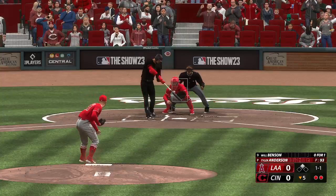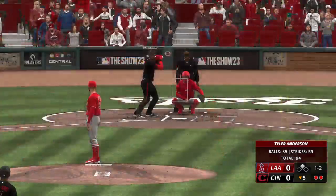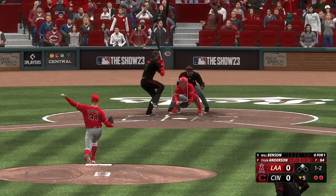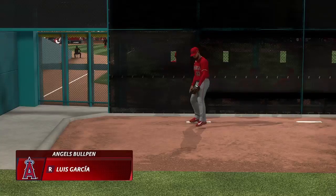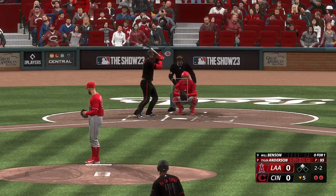1-1 now. He swings and fouls one off. Two outs and one in scoring position. Pitch misses there, and it's 2-2. Bullpen activity starting up now. Luis Garcia, the right-handed sinkerballer. He looks to be readying himself.